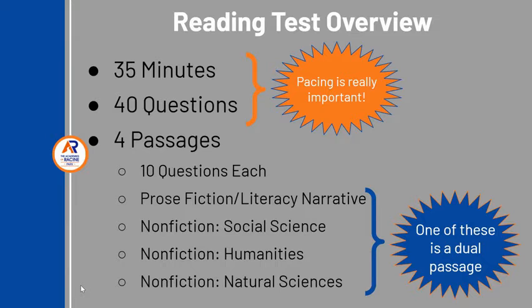All right, so the reading test is 35 minutes long to complete 40 questions. So pacing is really important on this test. There are 4 passages, and each of those passages have 10 questions.